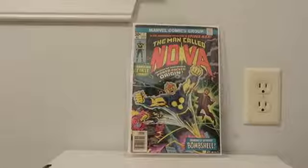I mean, who knows what's going to happen with Nova. Obviously, they introduced the Nova Corps in Guardians of the Galaxy number 1. I believe in like Marvel Phase 4, Phase 5, they're talking about using Nova, but for right now, it's just a rumor.